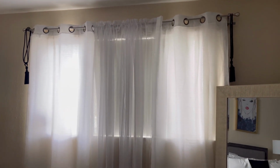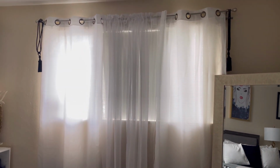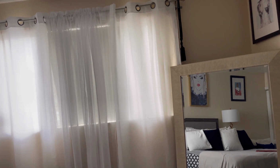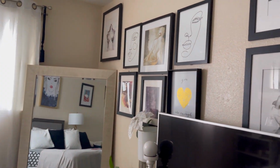And then actually these I got from Amazon. So those as well, these curtains I got from Amazon. And I actually got them from the Amazon warehouse. Guys, do not sleep on the Amazon warehouse. And again, if I can find them, I will link them for you on my Amazon storefront. And it was two panels in the packages, and I paid less than, I think, $15 for them. So let me go around.